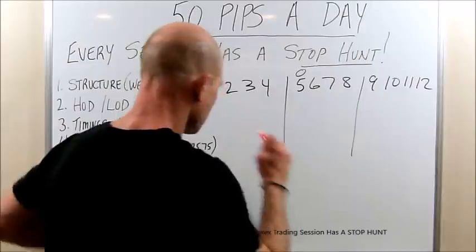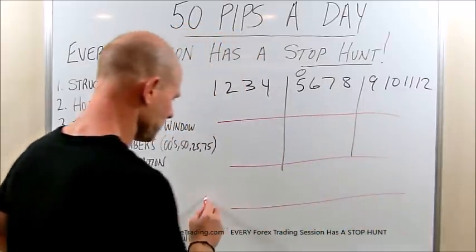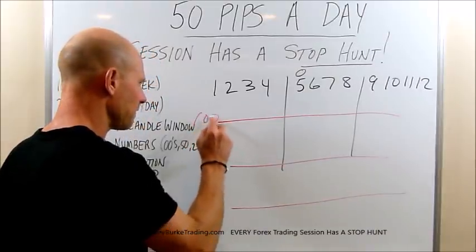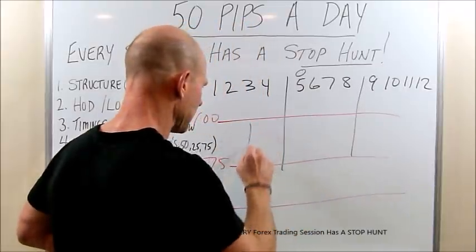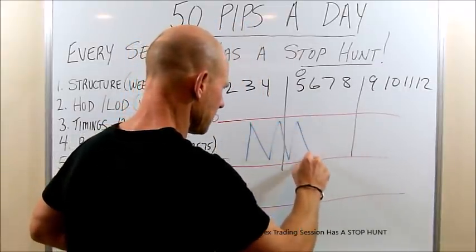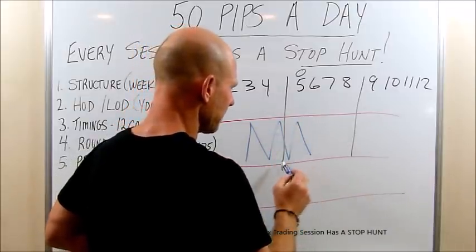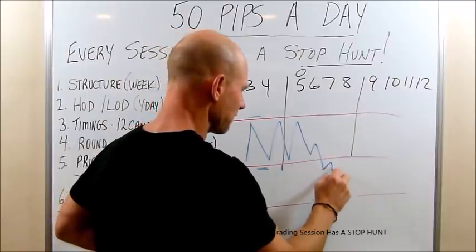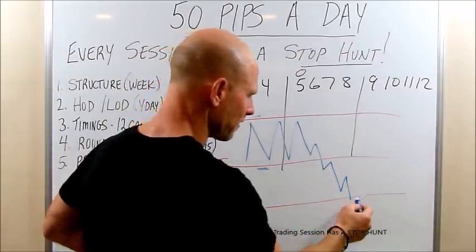Okay, so if we're here and we've got, say, 250 pip or 225 pip boxes, 50, 75 and 100, and Asia's traded in this range, that doesn't look like a low or a high of the day in terms of a peak formation. But we wait for Europe, and sure enough, they come out and they hit it. Okay, so now we're 25 pips out.